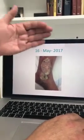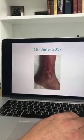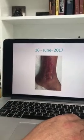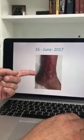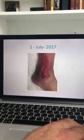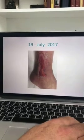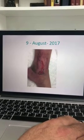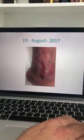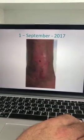And just by simply cleaning it, using compression stockings, and treating her venous disease with EVLT, it became like this in 1 month. And this is in July. This is later in July. This is August 9. This is August 19. And this is the final result, September 2017.